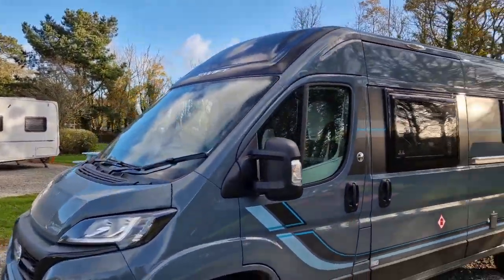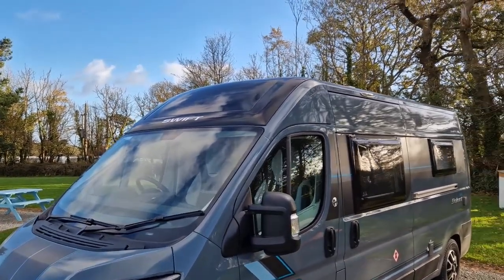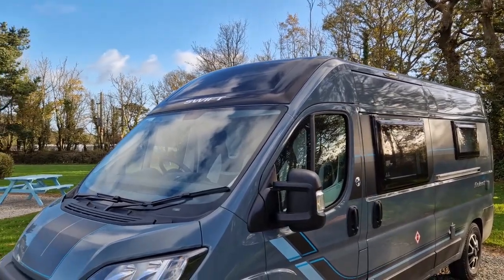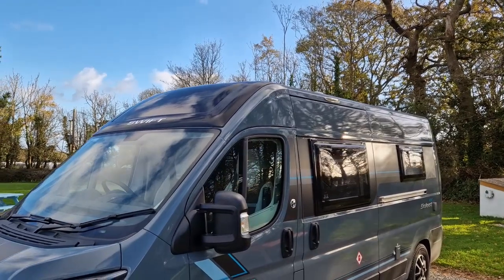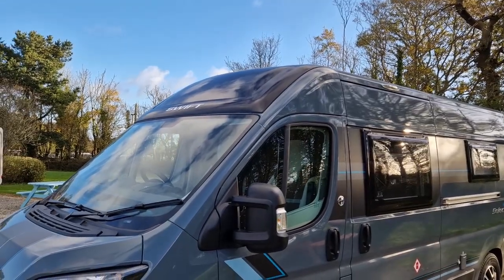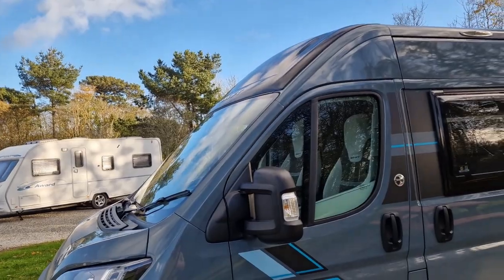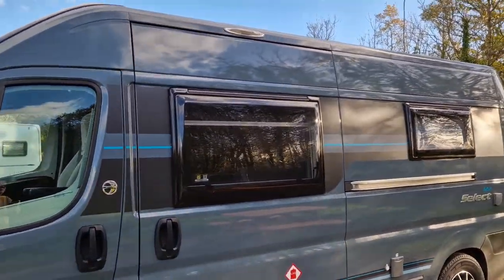What I do like about it is a skylight above the cabs, and it's got blinds on the skylight as well as the side windows and the windscreen, so it lets lots of light in. What it does mean is that you lose what would normally be storage space above the cab, but I think it's worth it, probably. Personal taste.